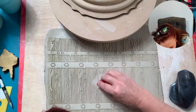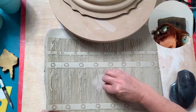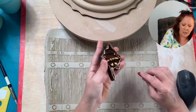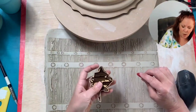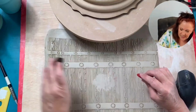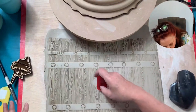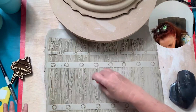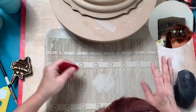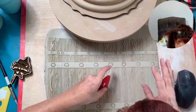What I will do is I will create another stamp, which is just this with the flat, smooth side. So I would have been able to stamp that in, made it smooth, and then stamp my raccoon in instead of going through all this. But I didn't for this.